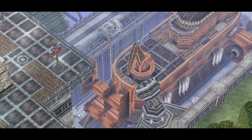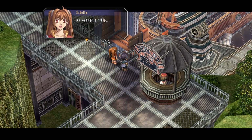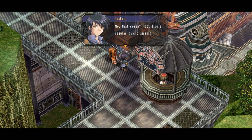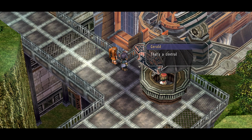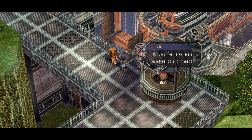That's a pretty cool sight. An orange airship? Hold the phone. Since when are public airships orange? No, that doesn't look like a regular public airship. The shape is wrong, and it's got work arms all over it. Now that you mention it, that's a central factory vessel, the Leibniz. It's the same model as the public transports, but it's had several modifications. It's used for large-scale maintenance and transport.